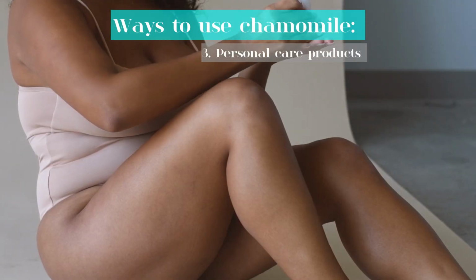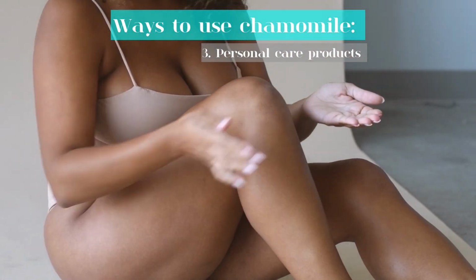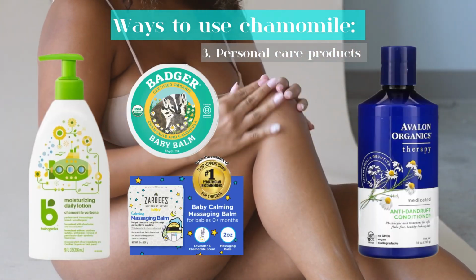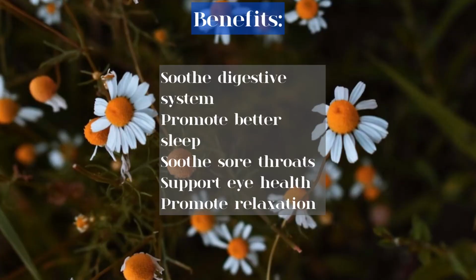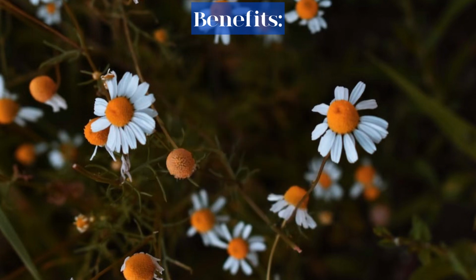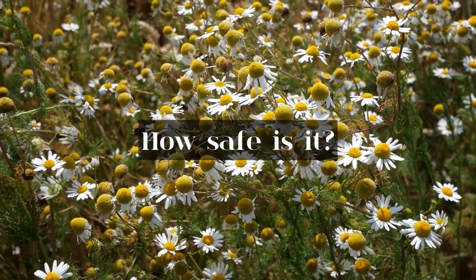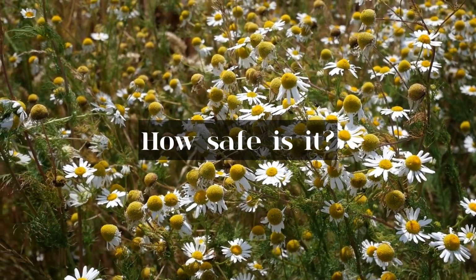Chamomile can also be included in a lot of cosmetic and personal care products like lotions, salves, and a lot of medicated shampoos. Chamomile can also soothe the digestive system, promote better sleep, soothe sore throats, support better eye health, and promote relaxation. But just like any other herb, you want to make sure that it's going to be safe for you to take specifically.